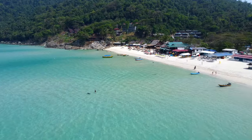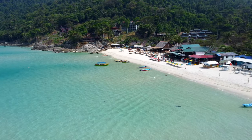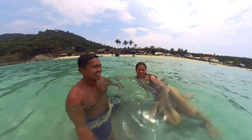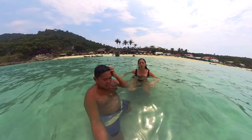Oh my God, I'm so hot. I'm ready to get in the water. You really need to get in the water. Let's go. I can't get over the watercolor, and I can't get over the water temperature. It's so warm. It's actually not that refreshing. I mean, it is refreshing, but not as refreshing as you'd want after a jungle walk.